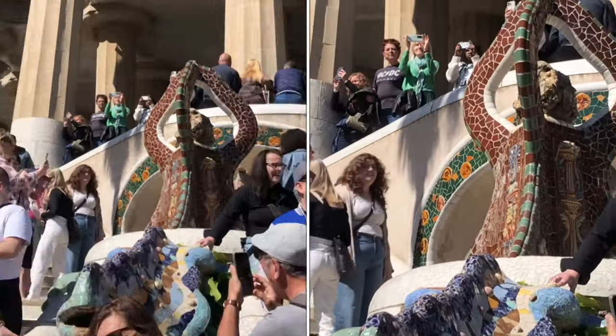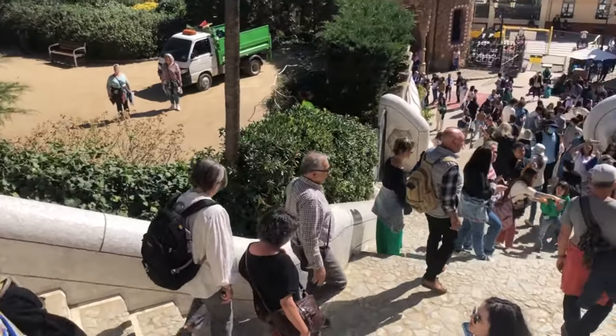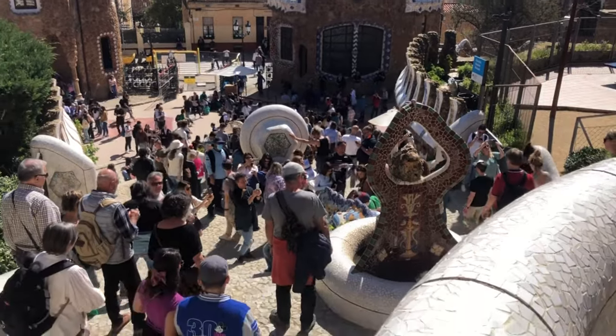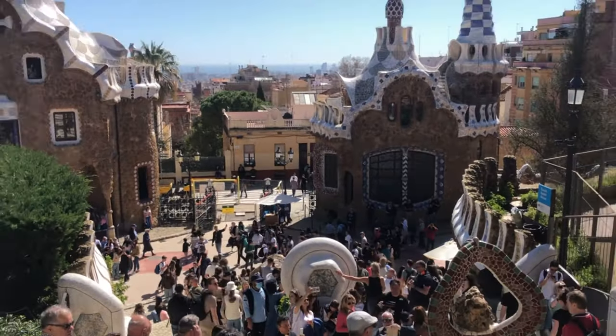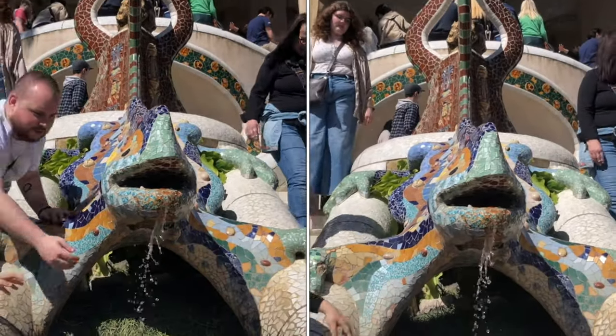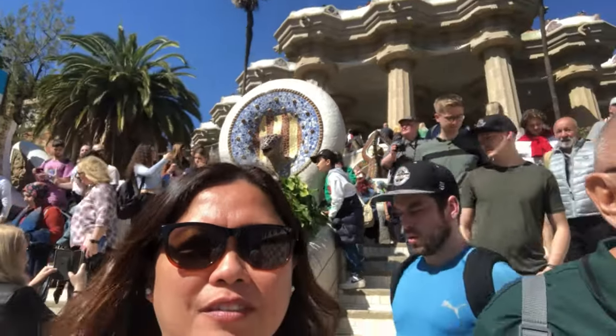That way to the Hansel and Gretel. There's a lot of people getting home, pictures and videos. Not at the restroom? In front of the restroom. Oh, we cannot go out there.